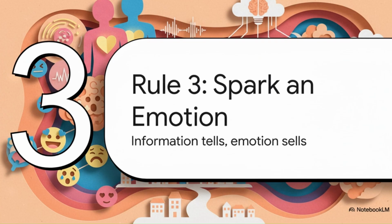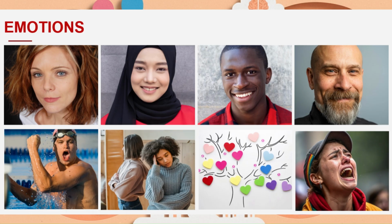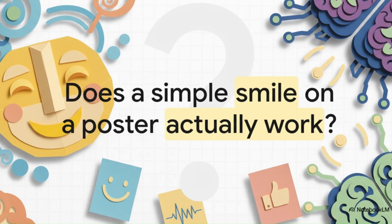Okay, you've guided their gaze, you've made the message simple. Now it's time for the magic ingredient, emotion. Our brains are wired to remember things that make us feel something. A poster that just lists facts is totally forgettable, but a poster that sparks an emotion, that creates a real connection. But let's be real for a second. Does something as simple as putting a smiling face on your poster really make a difference? It feels a little bit like an old advertising cliche, doesn't it? Well, the neuroscience says, absolutely, yes.